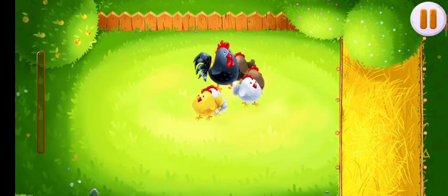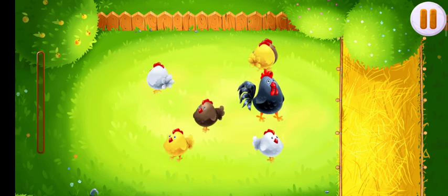Our hens have scattered all over the garden. Catch them and drag them into the pen.